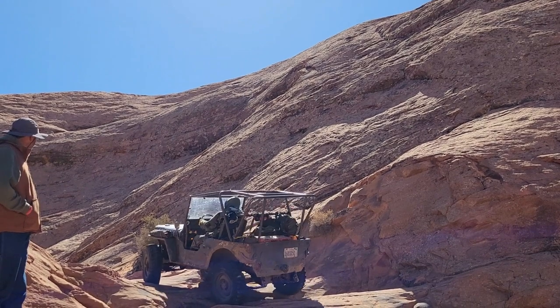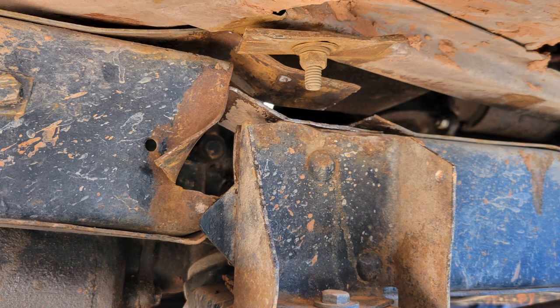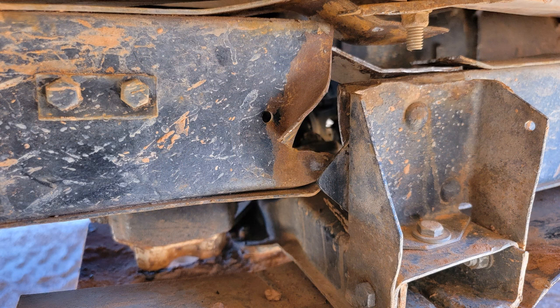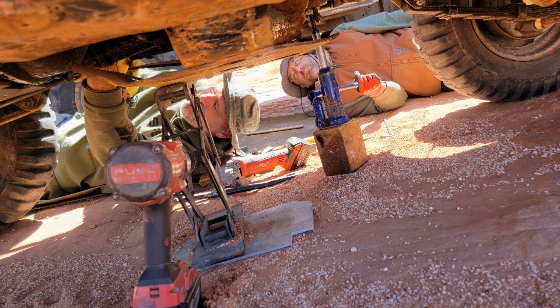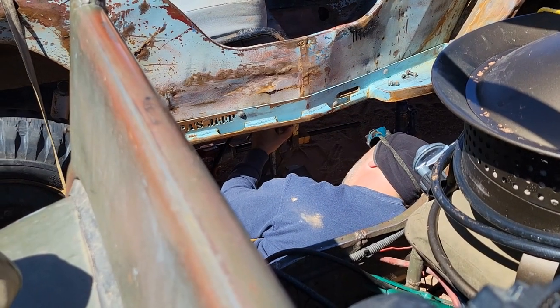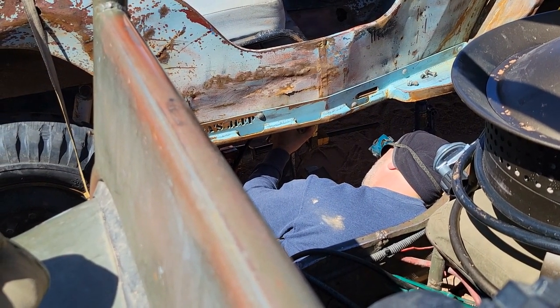Eventually, we made it back to Dead Crow Camp and picked up the other Jeeps. And then on the way out, my frame broke in two right at the transmission cross member. Not a good deal. Jeff busted out his welding kit that he uses to stick weld with two 12-volt batteries hooked together. Patched it up good enough for me to get off the trail. Here he is doing the welding.